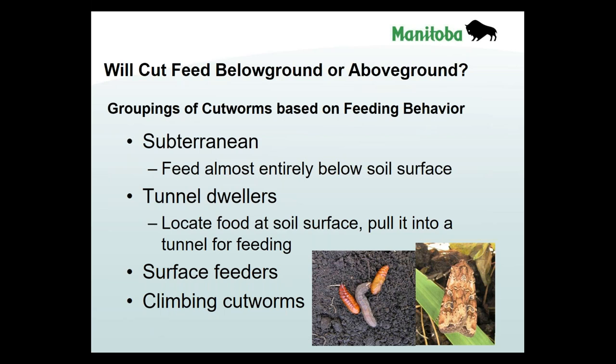Then there are the tunnel dwellers. They make a tunnel for themselves and live in the tunnel. They will cut plants, pull them into their tunnel, and feed on them. We don't have a lot of these either. Black cutworm would be an example. If you're looking up cutworms on Google, you'll get a ton of stuff on black cutworm from the Corn Belt in the U.S., where it's one of their dominant species. It's a tunnel dweller, but that species isn't dominant here, so we don't deal with them a lot.